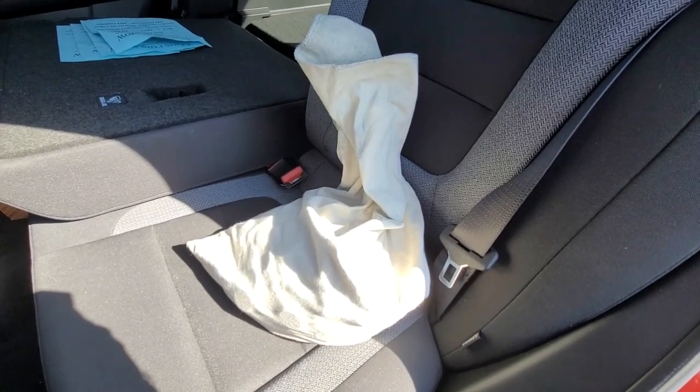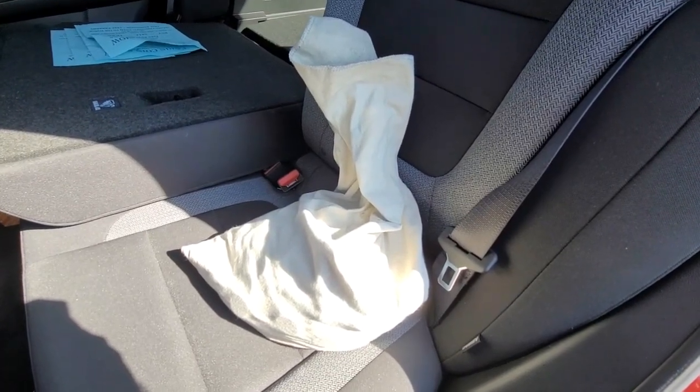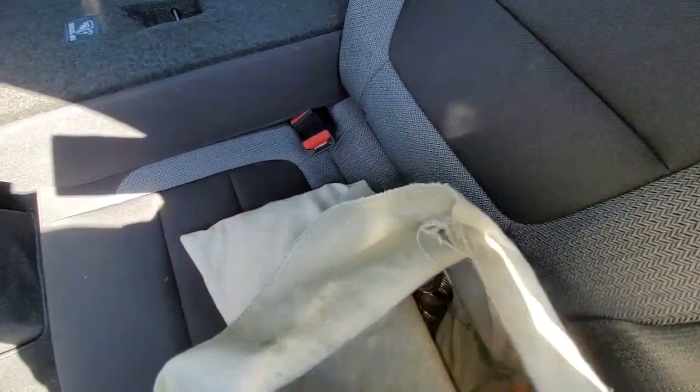Well, guys, I got my first bag of half dollars, and I can't wait to search them. Look at that. Straight out of the coin machine, so hopefully we'll find something good.